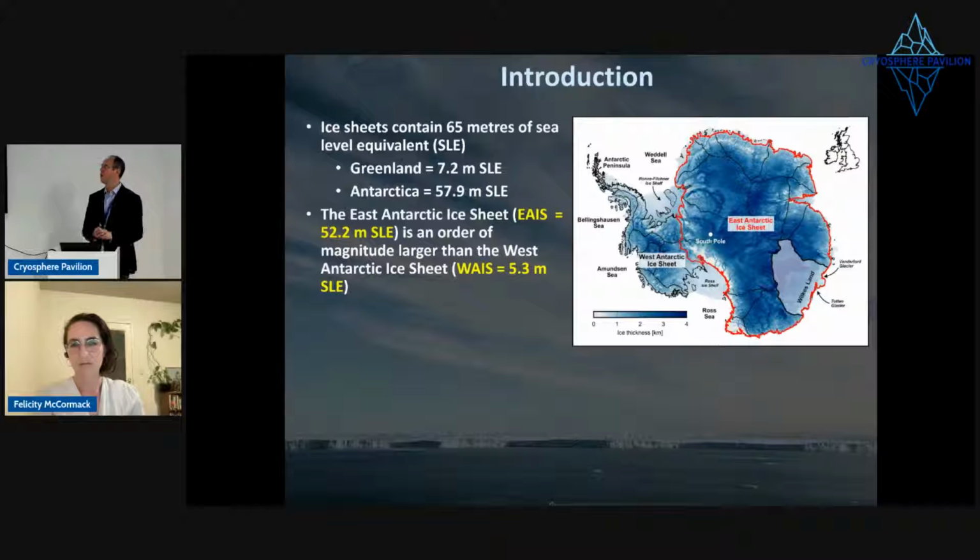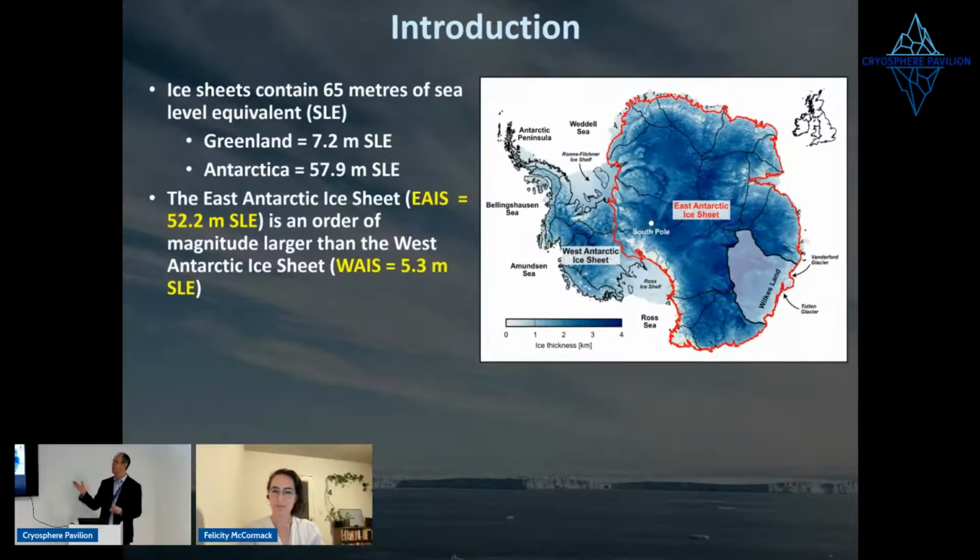So for those who don't know, ice sheets contain around 65 meters of sea level equivalent. 7 and a bit meters of that is in the Greenland ice sheet, and the rest is in Antarctica, which obviously stores the vast majority of Earth's ice. And the East Antarctic Ice Sheet is by far the world's largest ice sheet, an order of magnitude larger than the West Antarctic Ice Sheet. And you can see it here on the map, outlined in red.